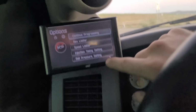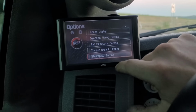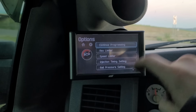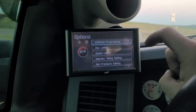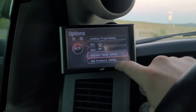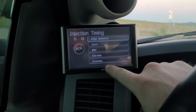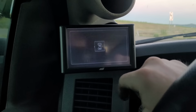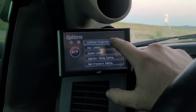That's where your pedal comes in. And then we're going to do wastegate setting and leave that stock. Now, what that's going to do, if you use these settings, and keep in mind, you can change any of these if you want. You can put more, you can put less. With injection timing, I don't know if economy is more than extreme, but we're just going to go on level 3, which is extreme, and then we're going to hit continue programming.